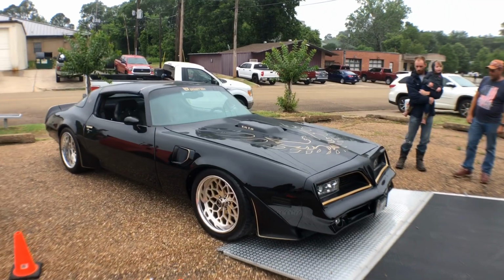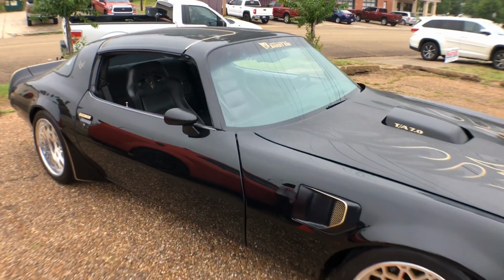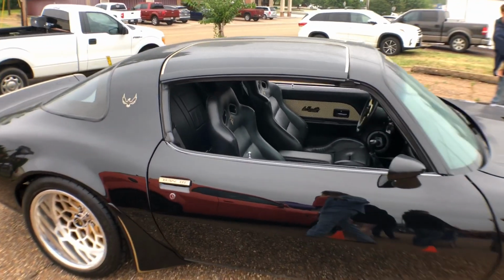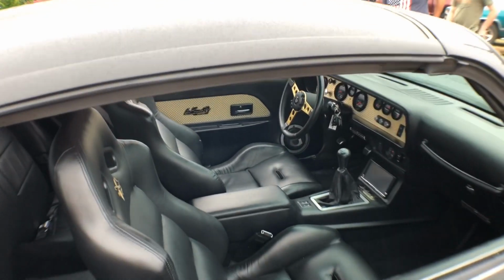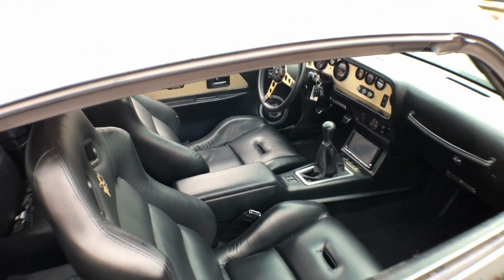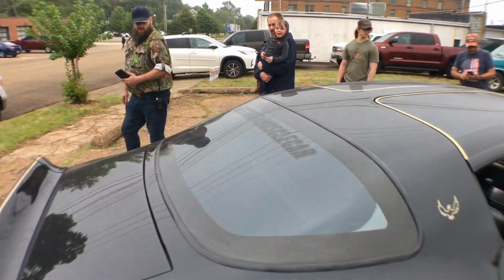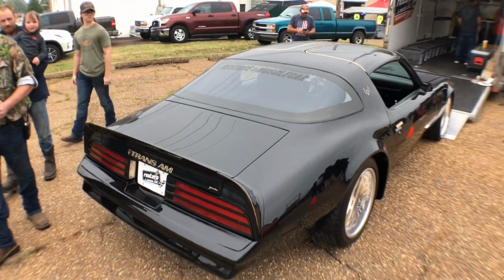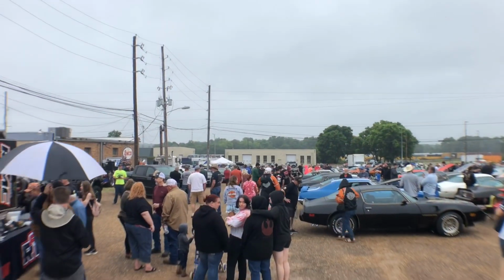This one was pretty amazing. I believe this one had a really modern suspension and drivetrain in it. It's a little different. You look at the back window there; it's got real thick black around there. So I'm thinking this thing had a modern drivetrain and stuff in it. I don't know. I didn't get a real good look at it.